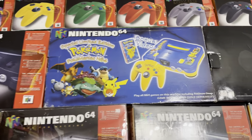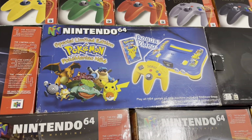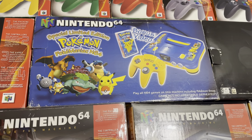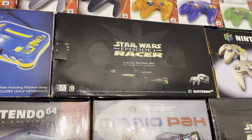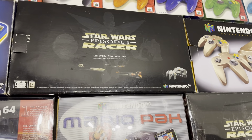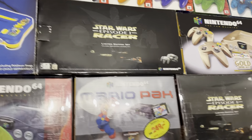We've got a pretty rare special limited edition Pokemon Pokemanic N64 bonus video from Australia. And we've got the Australian Star Wars Episode 1 Racer long big box. You can see the size of that box, that one is pretty cool.